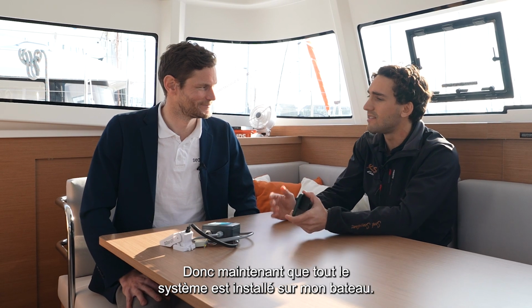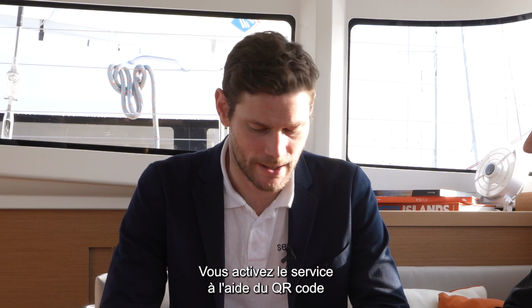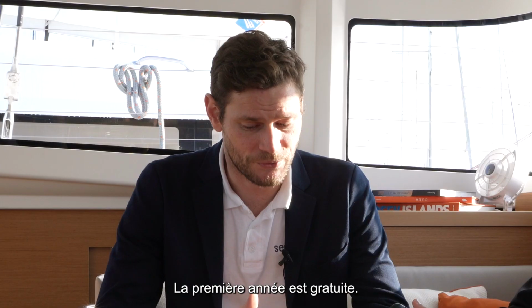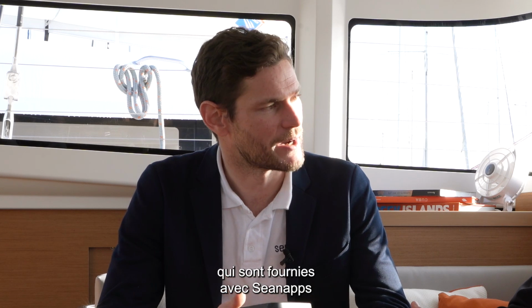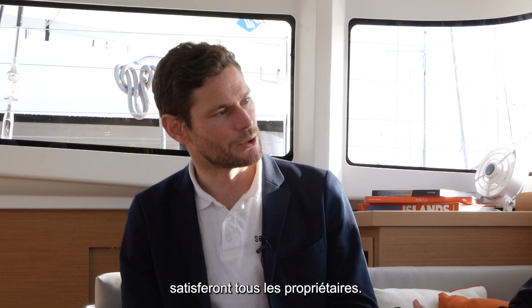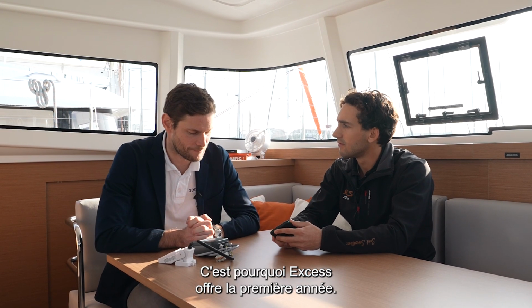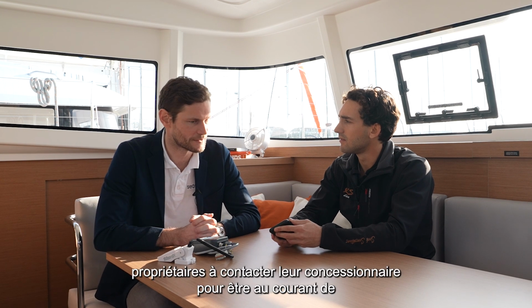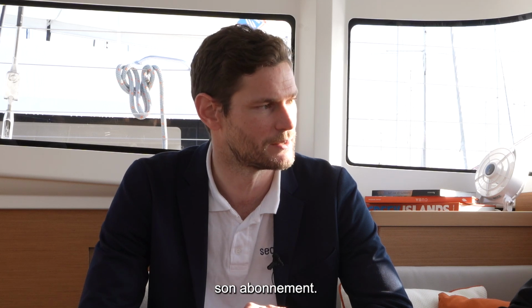So now that all the system is set on my boat, how do I get it on my phone? Once again, it's very easy. You activate the service using the QR code, and then once you have downloaded the app, you can start playing with the boat. And is it free? The first year is free. We are super confident that the features provided with Seanapps will please all the boat owners. That's why XS subsidizes the first year. After the first year, the cost is the cost of the SIM card, and we invite any boat owner to contact his dealer to be aware of the proper plan for him if he wants to renew the data subscription.